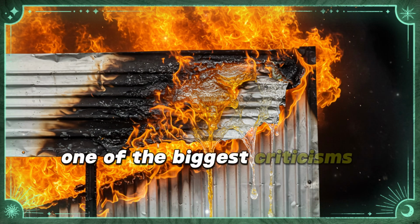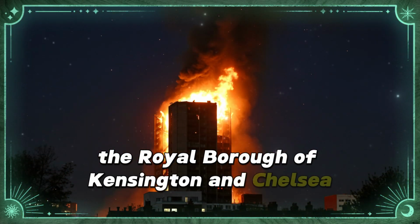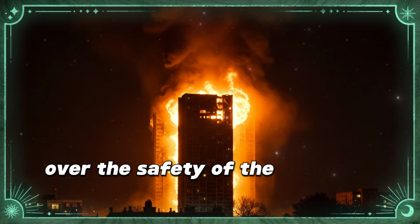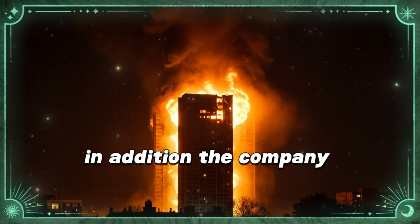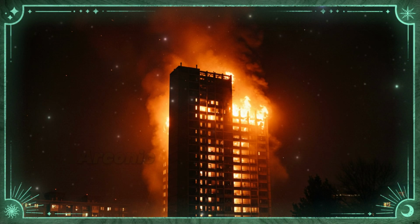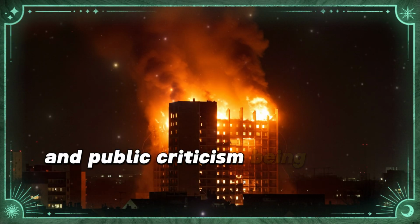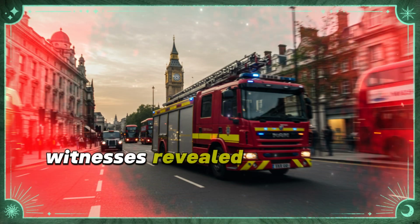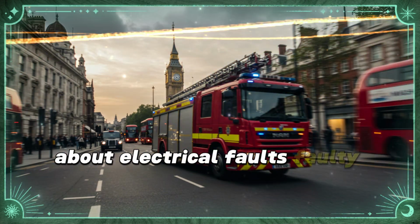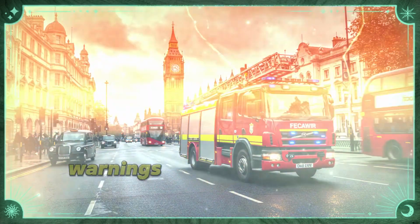One of the biggest criticisms was directed at the local council, the Royal Borough of Kensington and Chelsea, accused of prioritizing appearances and economy over the safety of the residents. In addition, the company responsible for the renovation, Ryden, and the manufacturer of the cladding panels, Arconic, became frequent targets of investigations and public criticism, being called to account. Witnesses revealed that before the fire, there had already been complaints about electrical faults, faulty alarm systems, and doors that jammed during evacuation drills, warnings that were ignored.